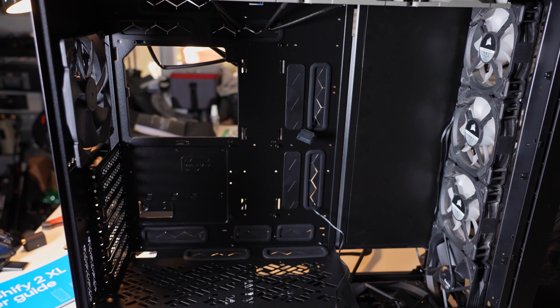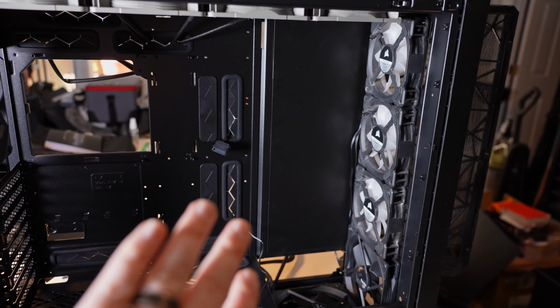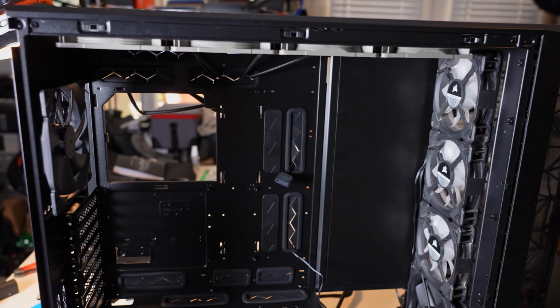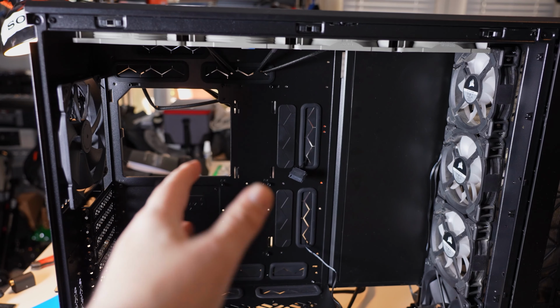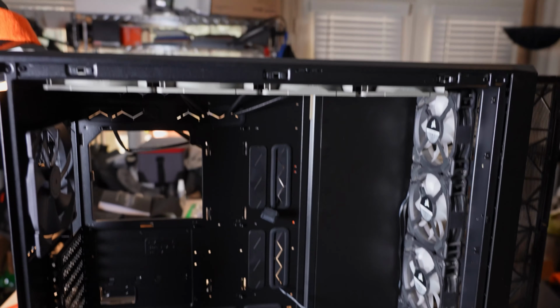We should have plenty of airflow. All of these on this side are drawing the air in, and two out of the four at the top are going to expel, as well as our rear exhaust. So we're going to create this really nice flow where it comes in, sweeps across the motherboard, the GPU, and everything else, and then gets expelled out this way. So it's pretty awesome.